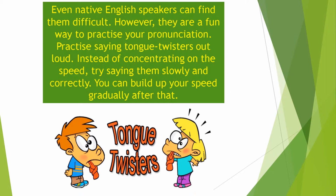What else? Even native English speakers can find them difficult. However, they are a fun way to practice your pronunciation. What should you do? Practice saying tongue twisters out loud. You don't read them in your head. And instead of concentrating on the speed, try saying them slowly and correctly. You can build up your speed gradually after that.